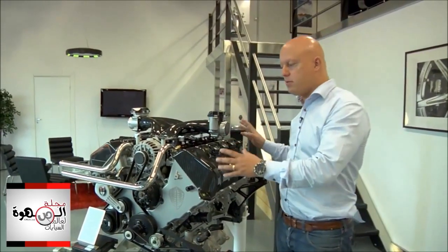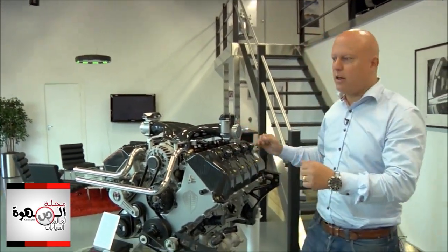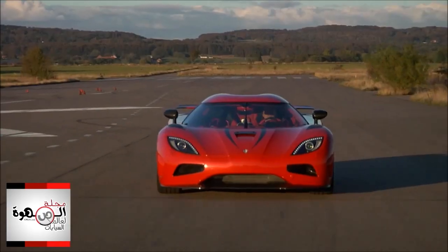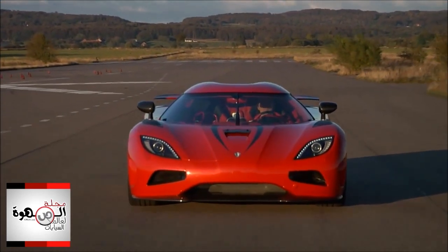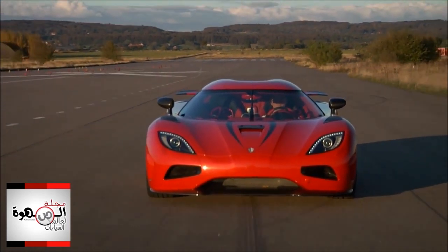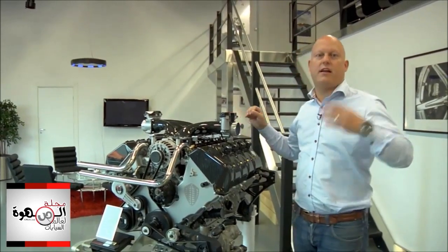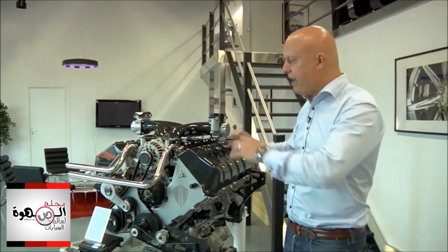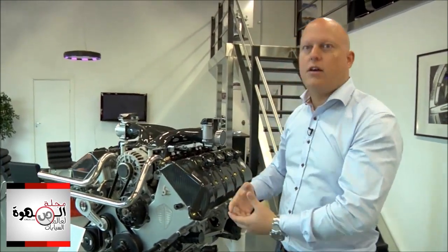We built them as good as we could and as strong as we could. Then we put them on the dyno or in a test car, driving up and down on the airfield to see how far could we push it, what will break. And then when we found a weak spot, we reinforced that and made it better, and did that again and found a new weak spot at a higher level, analyzed that, modified it, and lifted the bar again.